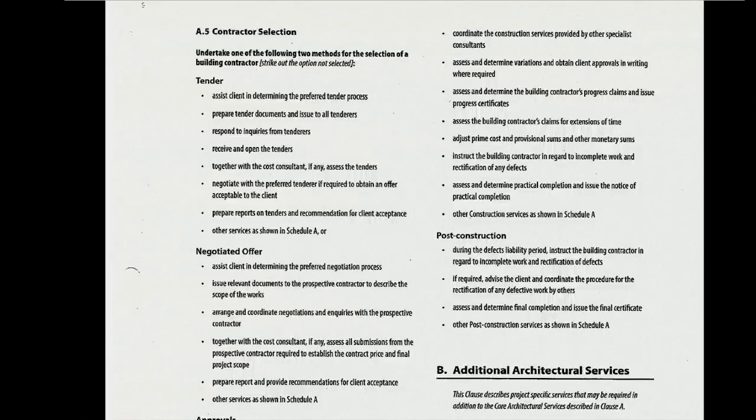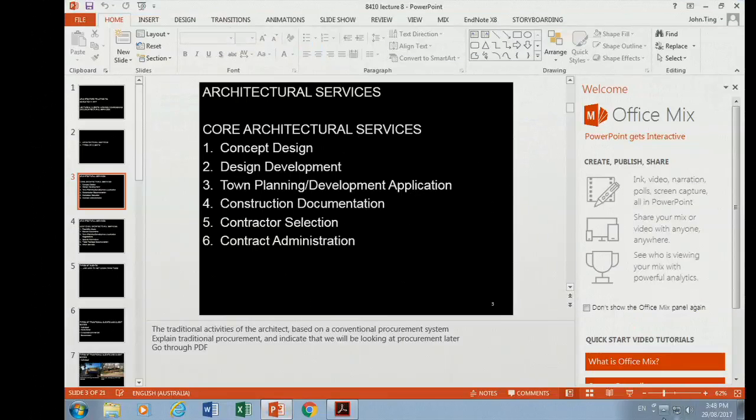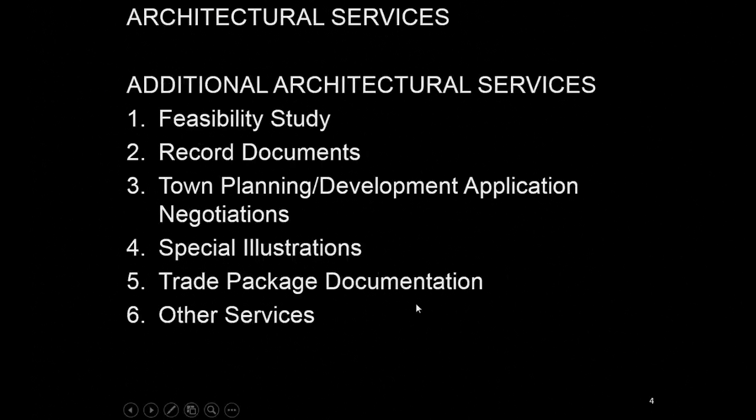Okay, so moving right along, what is not included in the core architectural services is the additional architectural services, which are these six things here. So these things, essentially, because they're additional architectural services, they will attract additional fees.